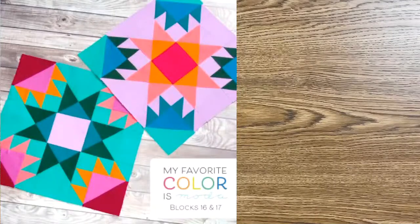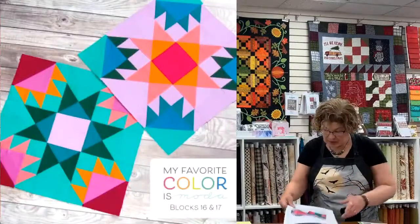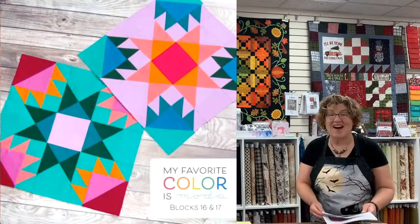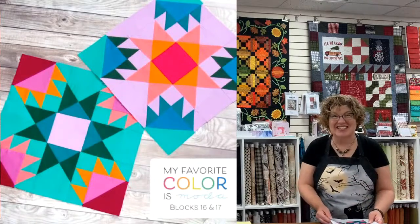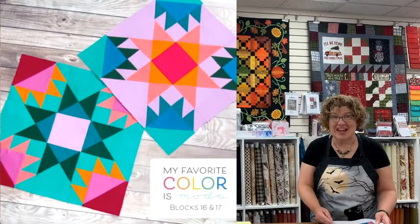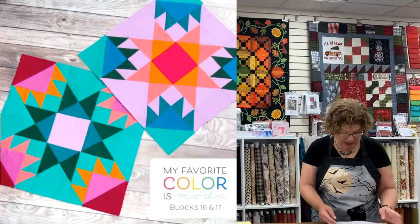For My Favorite Color is Moda, we are on blocks 16 and 17. Can you believe it? 16 and 17. Moda had posted a blog post and they used the Tropical Getaway colors in their blocks for 16 and 17, and they're super beautiful. You can see them here.